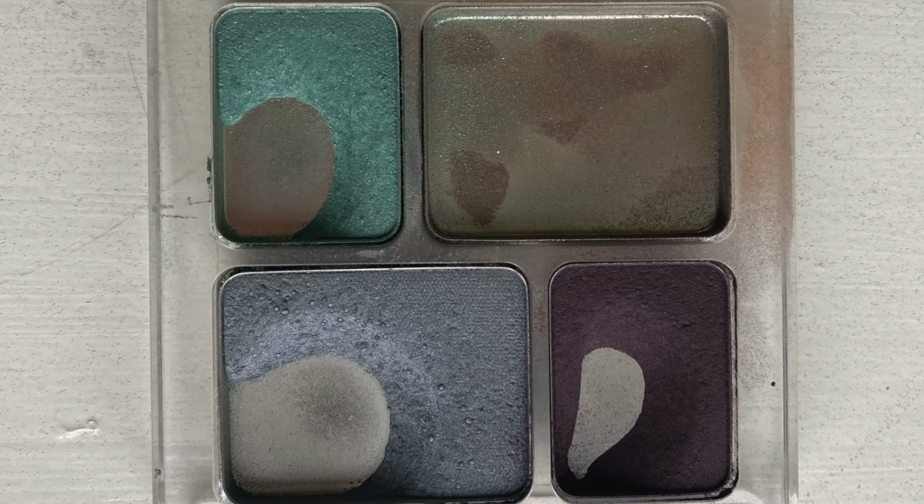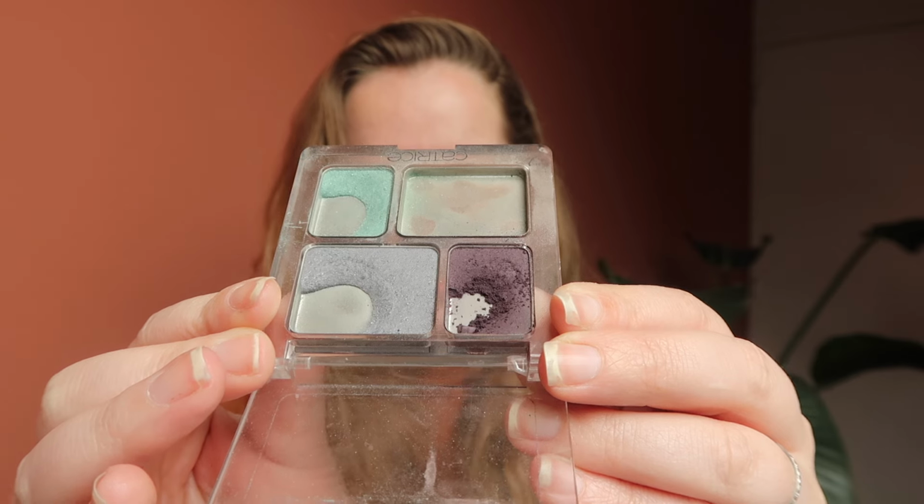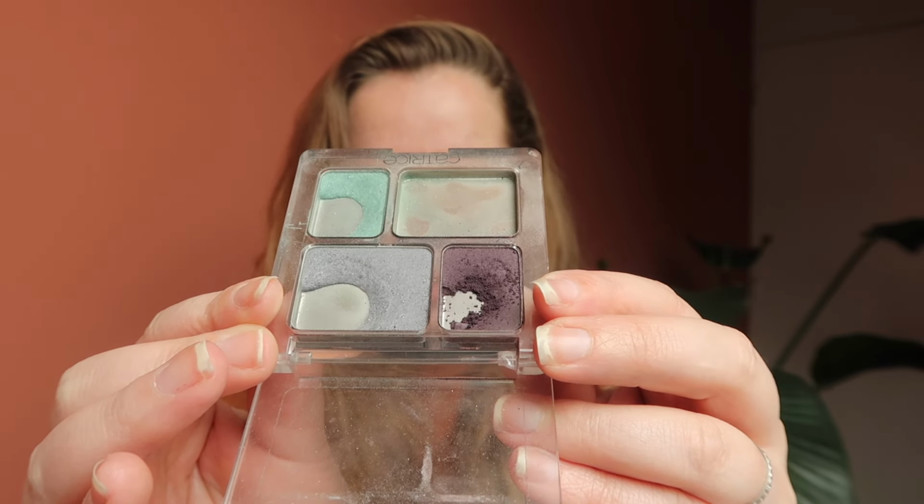Then we have the Seasons Musthave Quad from Catrice. Let's take a quick look at what that one looked like last time. My goal was to mainly focus on the teal shade and maybe hit corner pan in the purple shade. I cannot hold this up straight because as you can see, there is quite a bit of crumbles in this purple shade, but this is where we are right now.